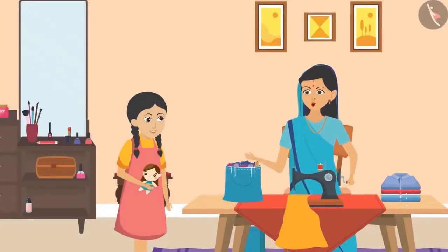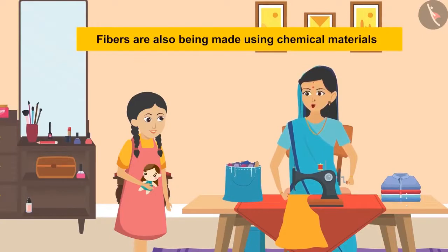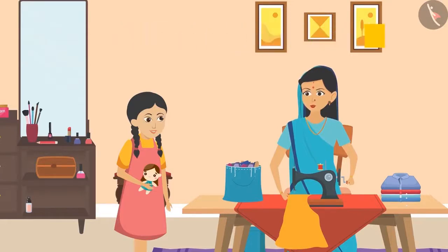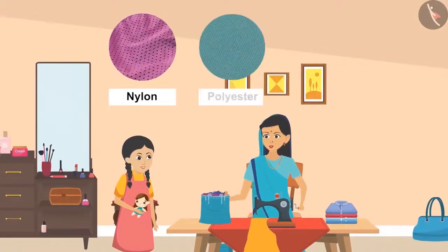Earlier, clothes made of natural fibers were used. But for a few years, fibers have also been made using chemical materials. These are called synthetic fibers. Auntie, what type of cloth is made using such fibers? They produce fabrics such as nylon, polyester, and acrylic.